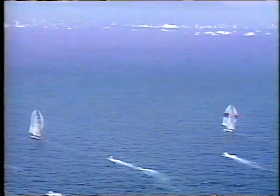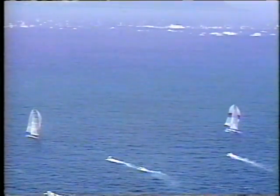Notice Il Moro's spinnaker on the left having a little trouble bobbling. That's because Cayard is trying to sail too low a course. He's trying to get down to a position where he can block America Cube's wind. Now, it's hard to believe from this distance you can do it, but that wind shadow extends 10 mast lengths. Mast 100 feet high, that's 1,000 feet. They're closer than that.